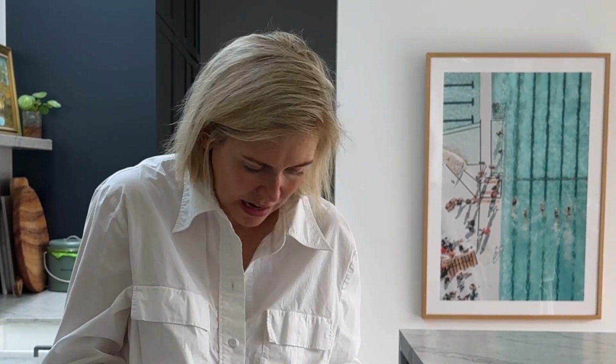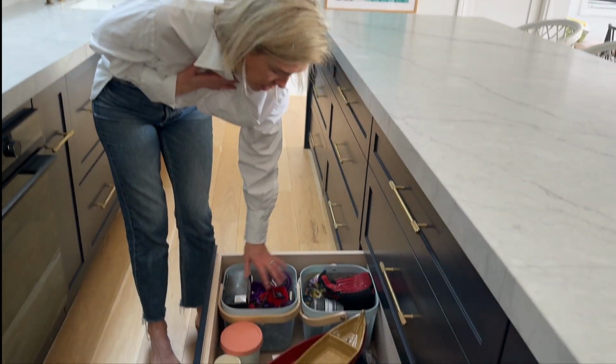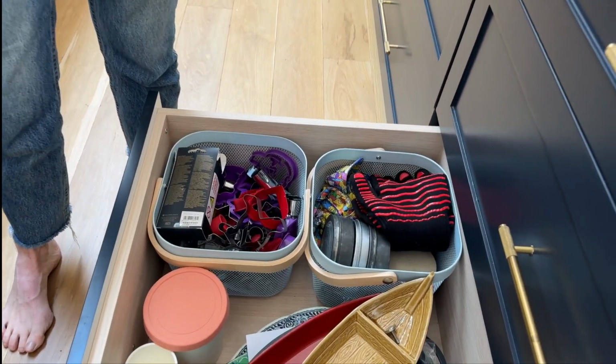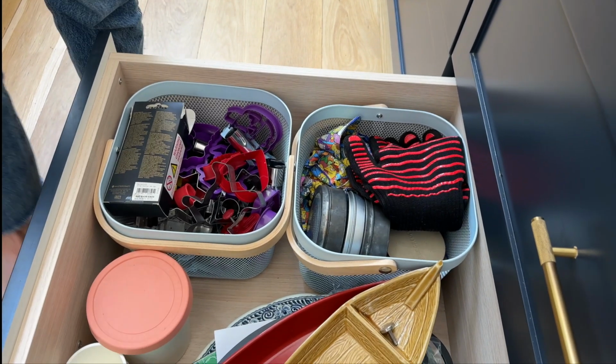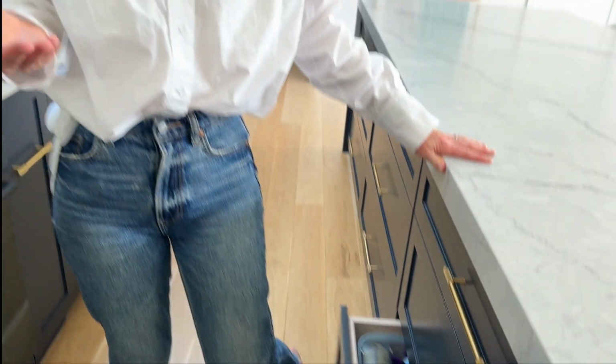That keeps everything warm. My recommendation is when you have a drawer like this, I could literally dump everything in, but because I just got these little containers, they fit perfectly in this drawer. It still feels organized, and when I open it up I don't feel overwhelmed. So if I want to bake and I know that it's all easy and accessible, it makes me feel a little bit calmer.